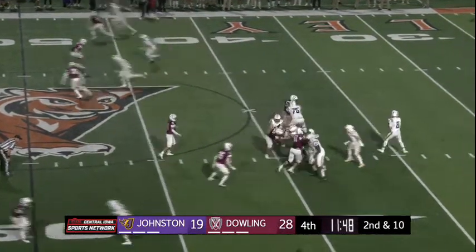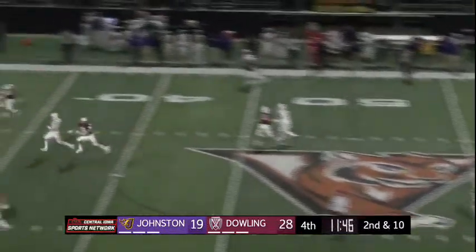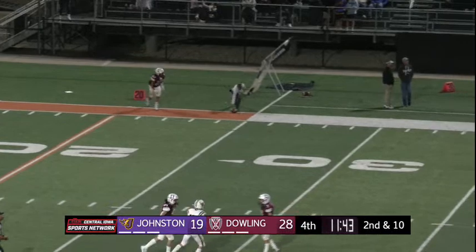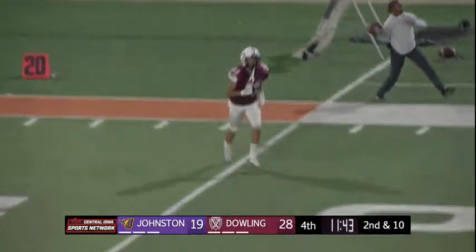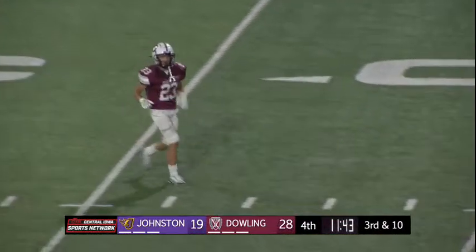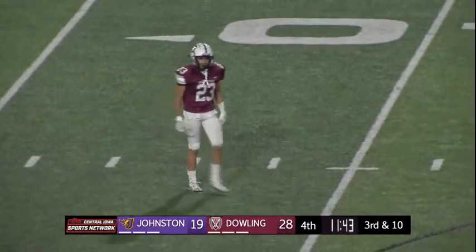All right, second and 10, Johnston from their own 42. Back to throw Nuss. He goes over the top, and he overthrows everybody. Somebody ran the wrong way. Pass is incomplete. He had a couple receivers out there. One of them was Sean Strand. He was running the post route, and the ball was thrown like for a kind of seam flag route.